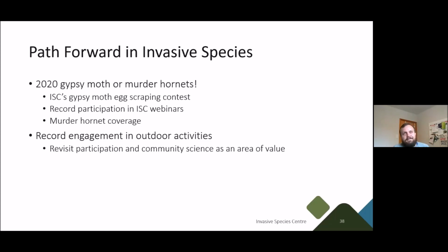I did want to highlight that the ISC has a pretty interesting take, I think, on how we're trying to approach community engagement and make lemonade out of lemons here. We did just launch a gypsy moth egg scraping contest too. The information for that's on our website. Basically we're trying to encourage and train people how to go out and scrape their oak trees for gypsy moth eggs. It's a good way to keep engaged in the issue and keep our distance as well. It's been interesting to see that we've had record attendance, especially around our Gypsy Moth webinar, but at other webinars as well. So I did want to reiterate that as an interesting opportunity to engage in the issue.